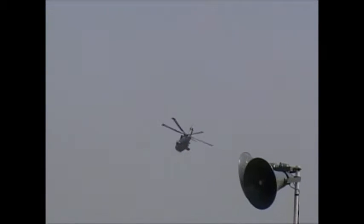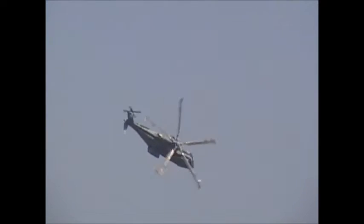In command of this helicopter today is Lieutenant Ben Morgan. He's obviously the display pilot who's been qualified for this year. He's a QHI, a qualified helicopter instructor. He's previously served on 814 and 829 squadrons as well as HMS Richmond.